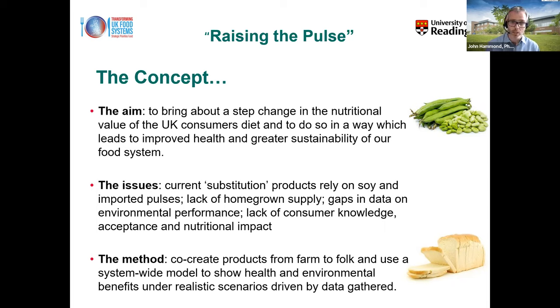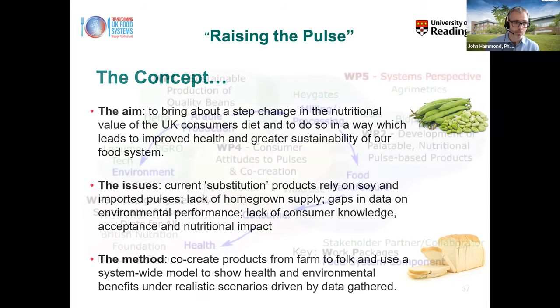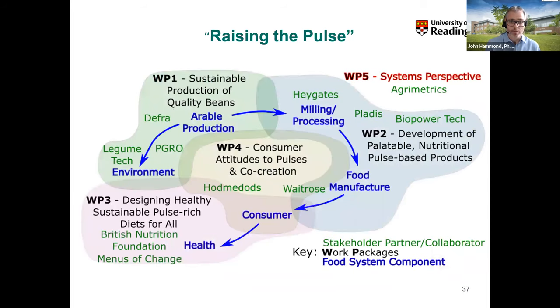So we're taking a co-creation approach with all the actors in that value chain, from the farm to the folk, and using a system-wide model to demonstrate the health and environmental benefits. We've got several work packages from the farm all the way around to the consumer, and we're integrating with a number of stakeholders and partners in this process, from government agencies and advocacy groups to processors, bakers, and retailers, so that at every stage there's buy-in and acceptability for what we're doing.